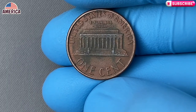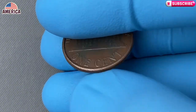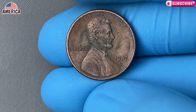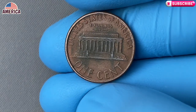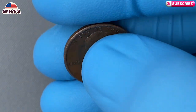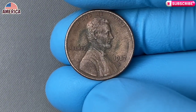In fact, some of the finest examples of the 1987 double die penny, especially those in pristine condition, have been known to sell for as much as $42,000. That's right, $42,000 for a single 1987 penny. It's truly remarkable how a coin that is often taken for granted could be worth such a significant amount of money. The rarity, condition, and unique features like minting errors are what make certain coins stand out in the numismatic world, and the 1987 penny is no exception.